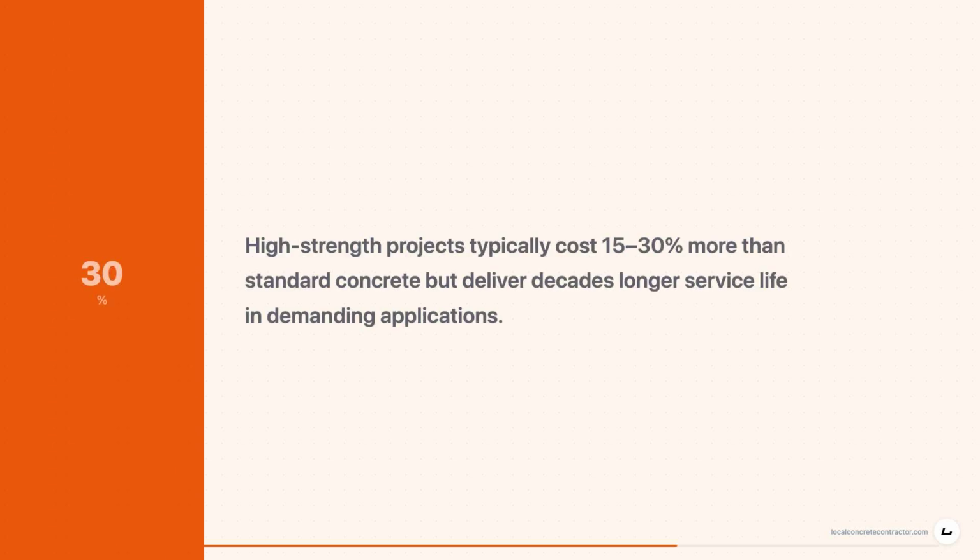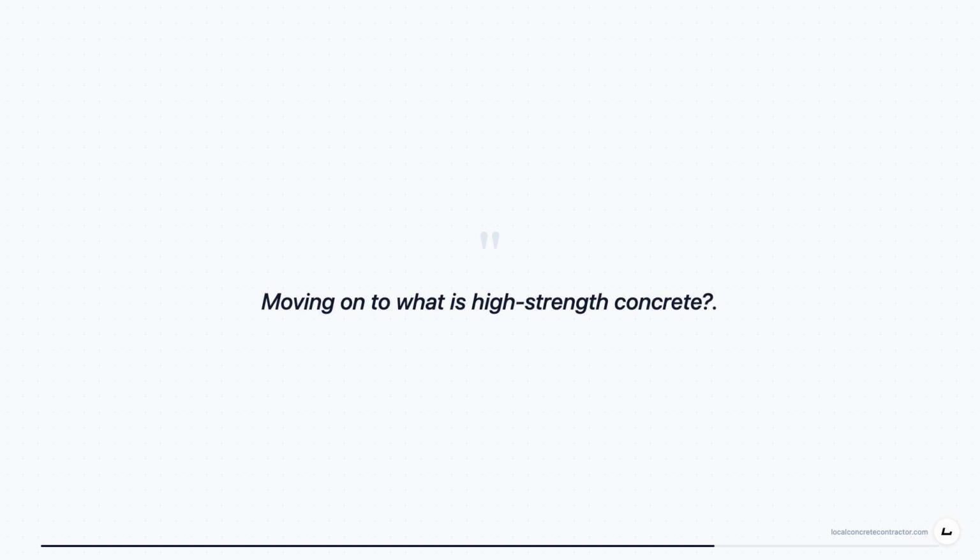High-strength projects typically cost 15 to 30% more than standard concrete, but deliver decades longer service life in demanding applications. Moving on to what is high-strength concrete.